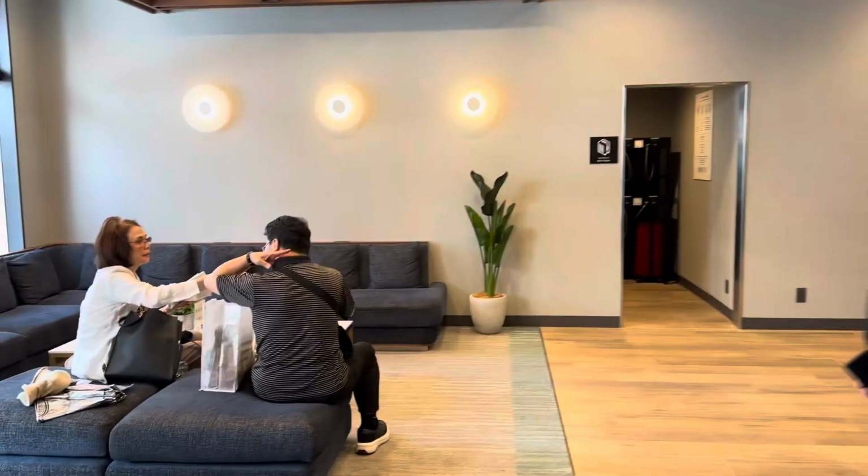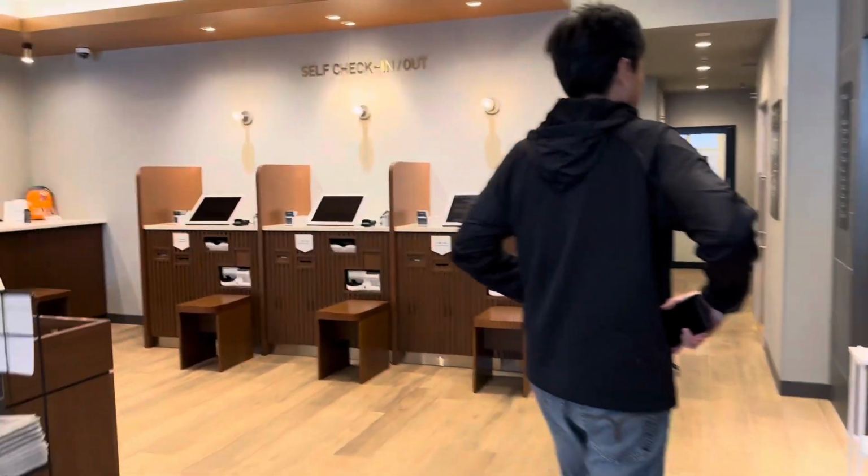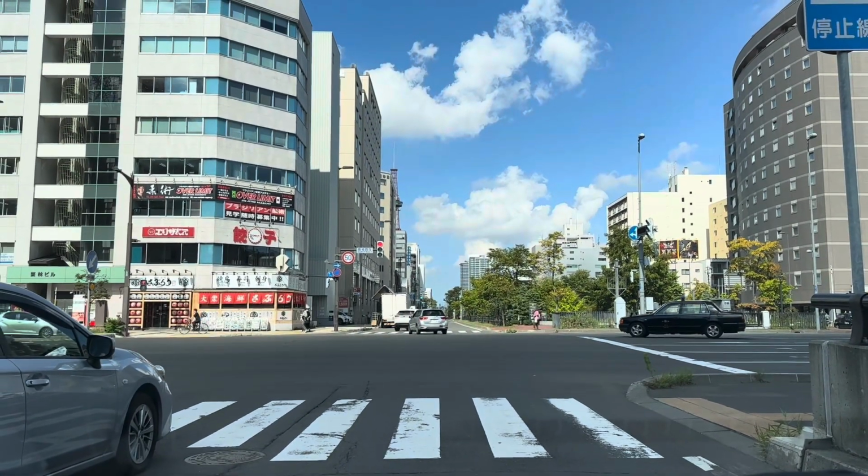That wraps up our first few days in Hokkaido, friends. Next up, we drive to Asahikawa, the second largest city on the island.